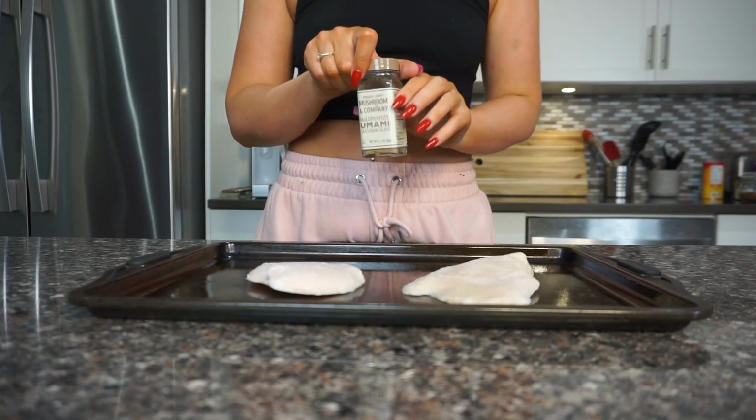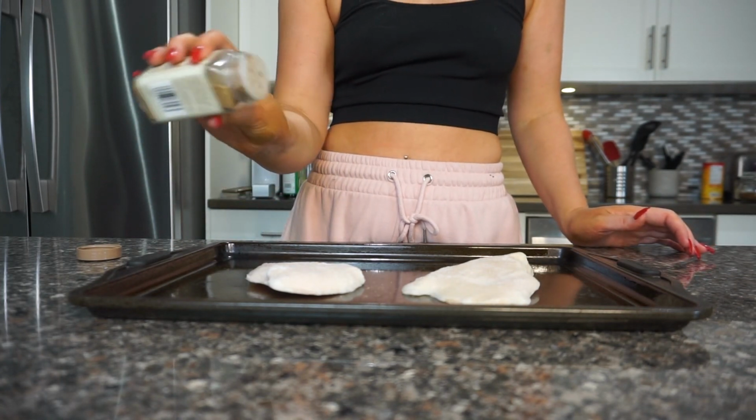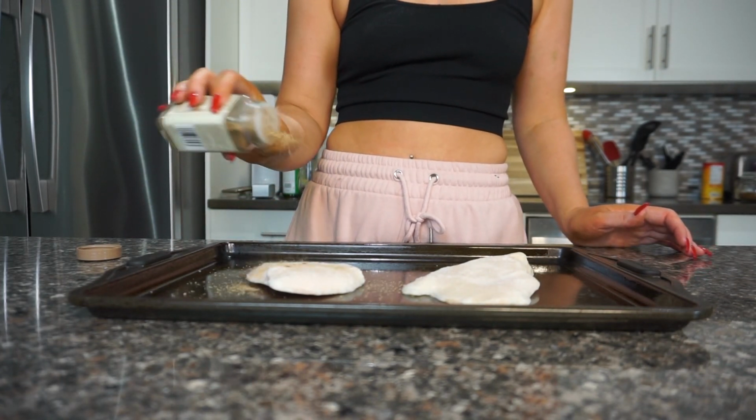And then I take this mushroom umami spice that I got from Trader Joe's. I feel pretty bougie using it. So I'll put that on my chicken. I had my other best friend Jen here a while ago, and she said that the spices in that is a traditional chicken blend, so that's probably why I like it on there so much.